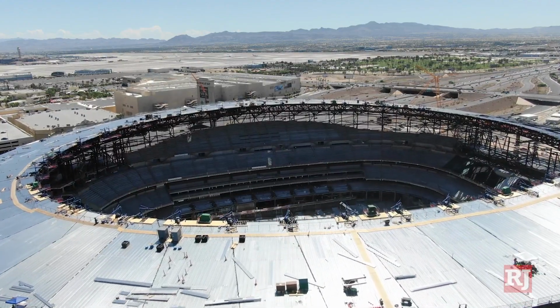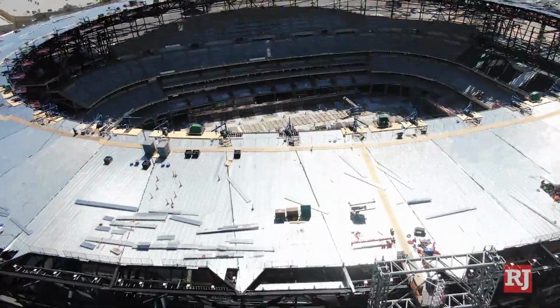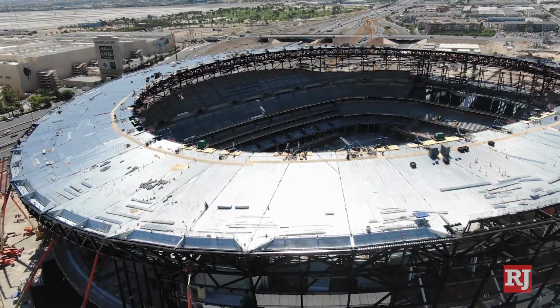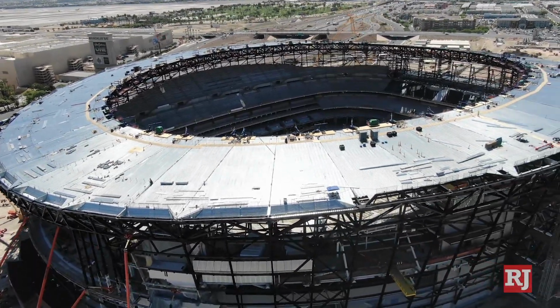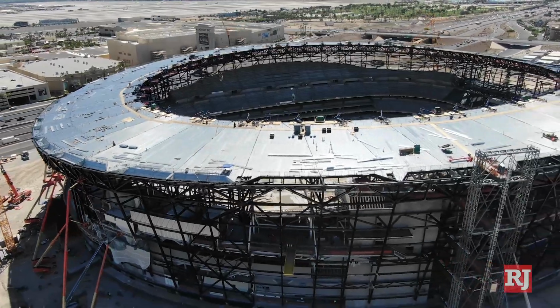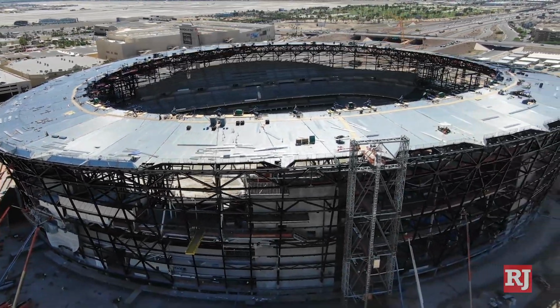You wrote it best. You said it earlier this week: there's a high wire act happening in Allegiant Stadium. It has nothing to do with entertainment, but the roof is going up. A lot of stuff has happened since we last talked. Let's get to the roof and what this means and where they are in the project as they try to raise this.